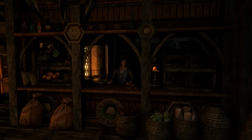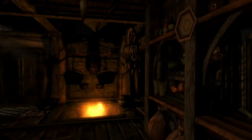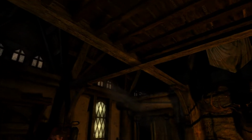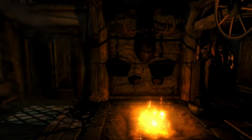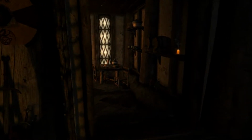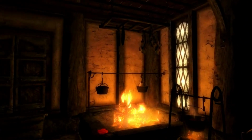Ah, splendid. And that, looking at the window, is one of the main reasons why I have to have Skyland textures active in Whiterun. I just love those windows. Nobody does it better than the Sky King. Quite dark in here, although it is getting a little bit later in the evening, so that is just a natural effect of what time of day it is.